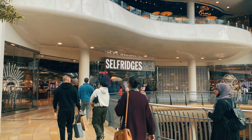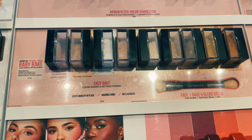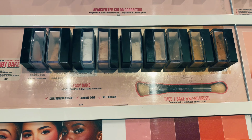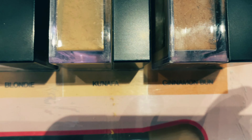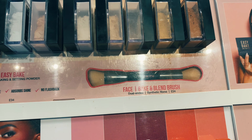On a mission to find the right setting powder from Huda Beauty. I've seen Angeline, Miss Angeline Kors. She's been using the Kunafa one, so I feel like I should go for that, but I'll ask as well.